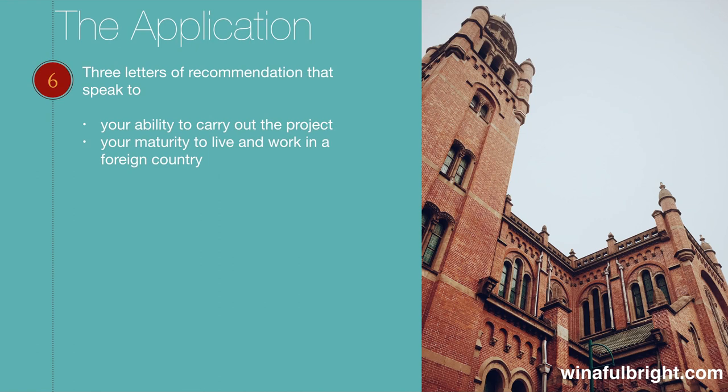Your recommenders can be professors, they can be former supervisors at work, they can be people who have worked with you in a volunteer context. They should not, however, be family members. The letters of recommendation are a critical component in answering the 3 questions that make for a successful application. They should address why you and why that topic.